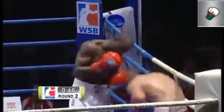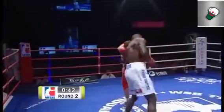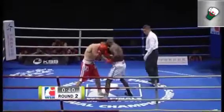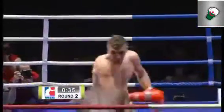Benchabla having a good round this round. Showing good movement. Watch the heads. Their heads are very close in there. French contingent a little bit nervous here.